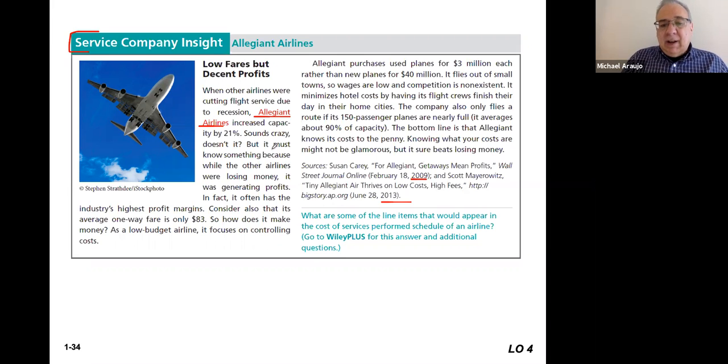Okay, how do they do it? Well, first of all, they have the highest profit margins of almost anyone in the airline industry, and that's hard to do because the average fare is only $83 one way. So how do you make money? It's all about your costs, getting those things under control.